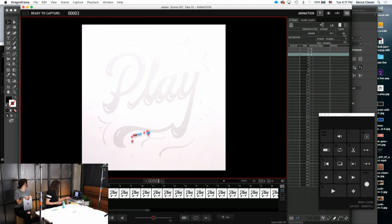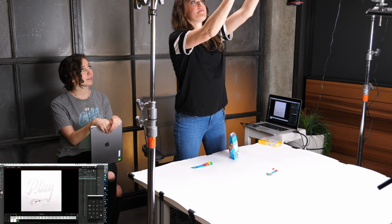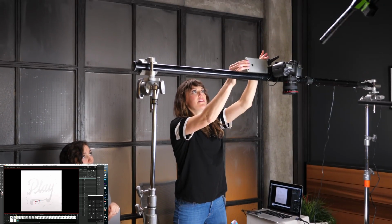And I forgot to check my levels. I have a level app on my phone that I use to make sure my camera's level so that the picture won't end up being skewed or anything like that. And it's a little off.